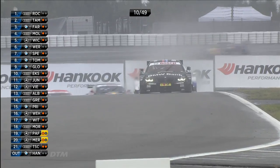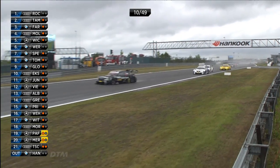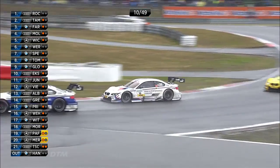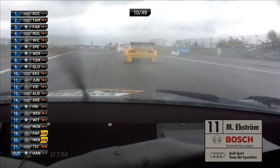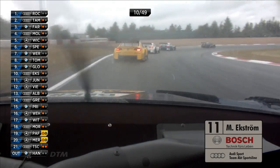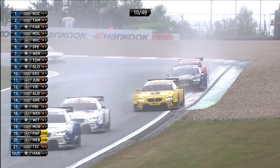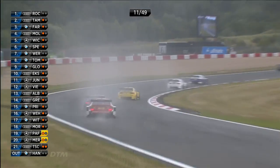Well, as I said, he seemingly with all his experience seemed to be struggling with the conditions more than any, which would indicate perhaps that his tyre choice wasn't the one that we thought it was going to be. There's Tomczyk facing Werner. On board with Ekstrom then, following the all-yellow Timo Glock BMW. Ekstrom with Junkadella right on his tail.